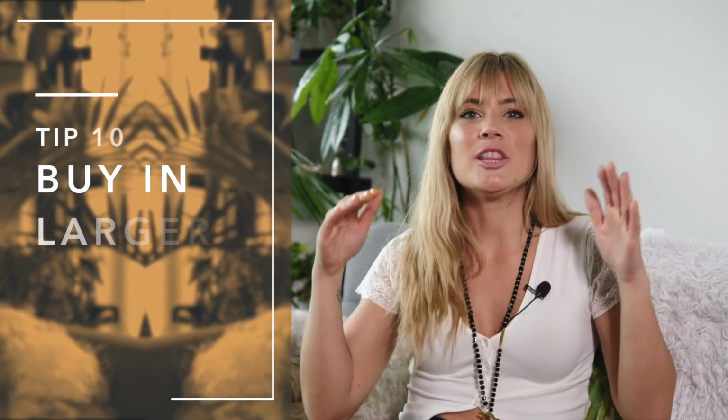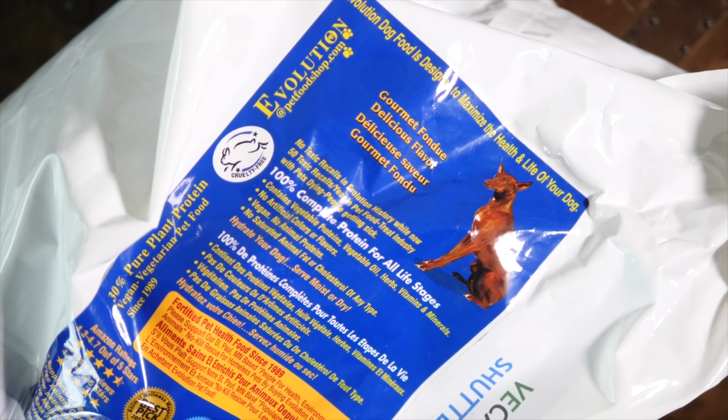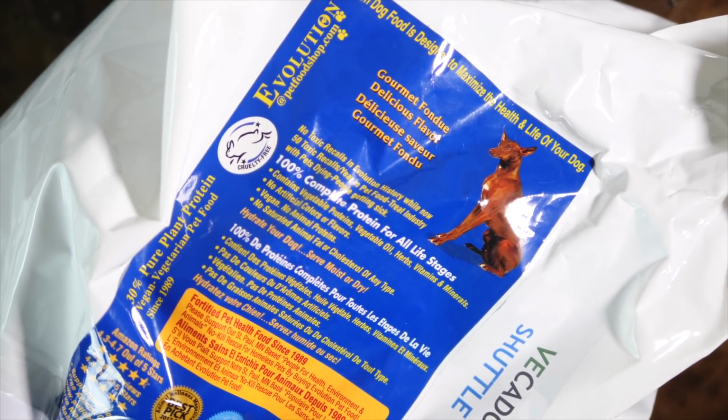Step number 10 is buy larger amounts of things. So if you know that you're going to use something, try to buy the larger container. That way you are using less packaging in the long run. So for me, I like to buy my dog food in bulk, and that way I'm not wasting a bunch of plastic packaging over and over again. If I buy the same dog food, but 40 pounds lighter than the bag that I have, it comes in the same size bag, just there's less in it. So this way I'm getting more dog food. I have to refill it less often, which means I'm using less packaging.